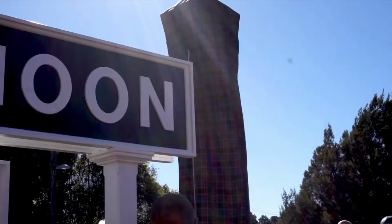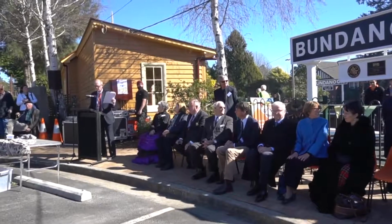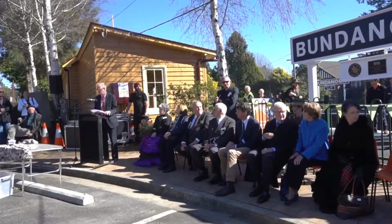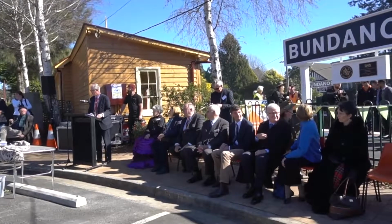You may have noticed a bit of tartan around the place. Have you? Yeah, well, there's a bit of tartan up there, and apparently we've now, Andrew, got to head towards here. I'll follow you. We're going to do the unveiling ceremony. We've got the scissors, and we're going to officially unveil something really important, our small gesture to you as the Bundanoon community.